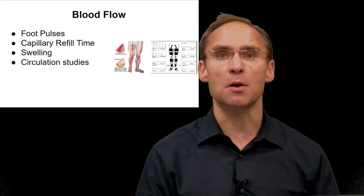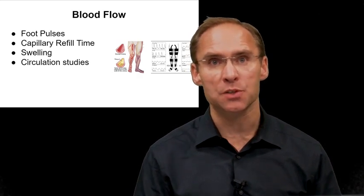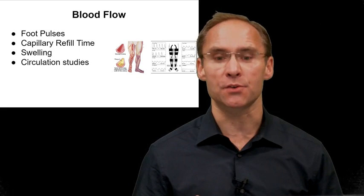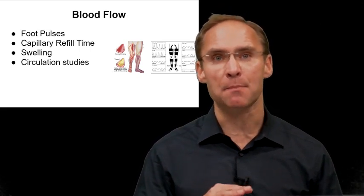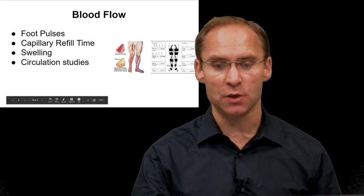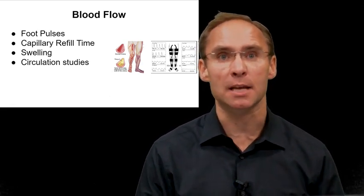First of all, we're going to talk about blood flow. Blood flow is the circulation that goes down to your feet, and the easiest thing to look at are the pulses on your foot. Your foot has a pulse on the top and behind the ankle. So if you look at this picture right here, on the top of the foot and then behind the ankle, there are going to be pulses that can be felt.